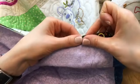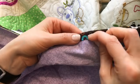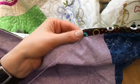You like 3 inches if you have the fabric. You like 2.5. I don't think I've gone larger than 2.5 before.